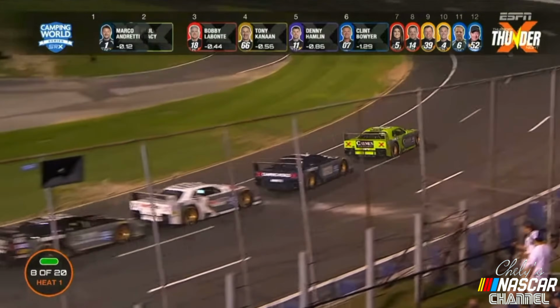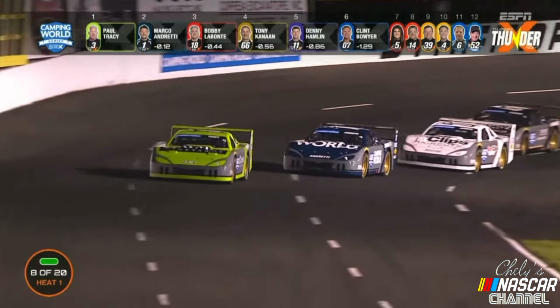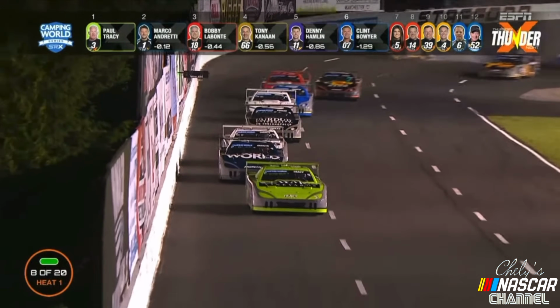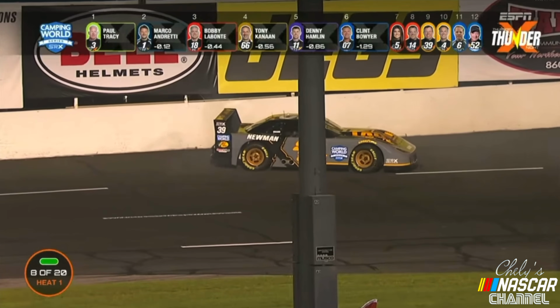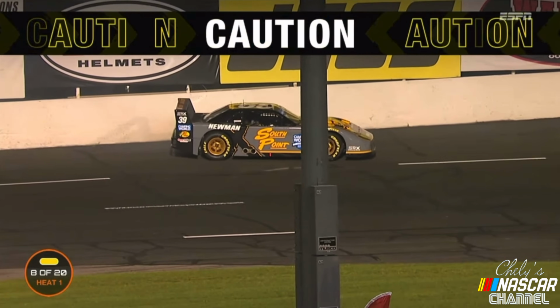See Andretti, he just wanted to get right back in line there, cross him back over. Oh, no room. Up, spin, back in the pack. Somebody's around. That is Ryan Newman off turn 2. Caution flag is out.